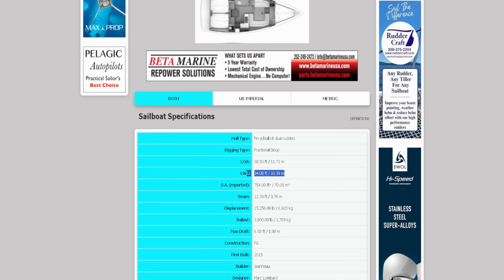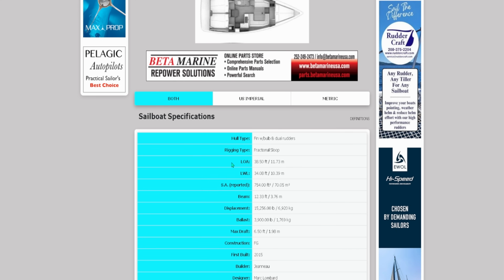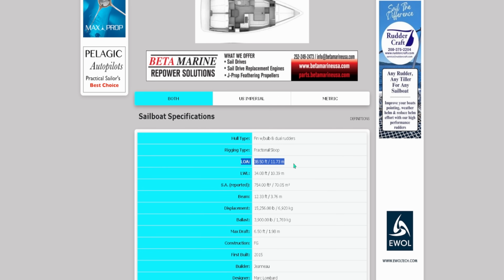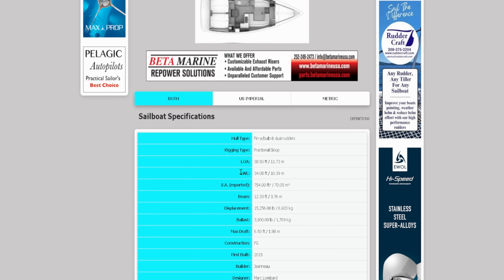I go right down here. I'm looking at length waterline versus length overall. What am I looking for there? Well, in the world of sailboats, when you go to marinas, you pay for your length overall. Now, I like my length at the waterline. This is my living space on a vessel. My length at the waterline and my beam, that's going to be my livable space down below on a monohull.